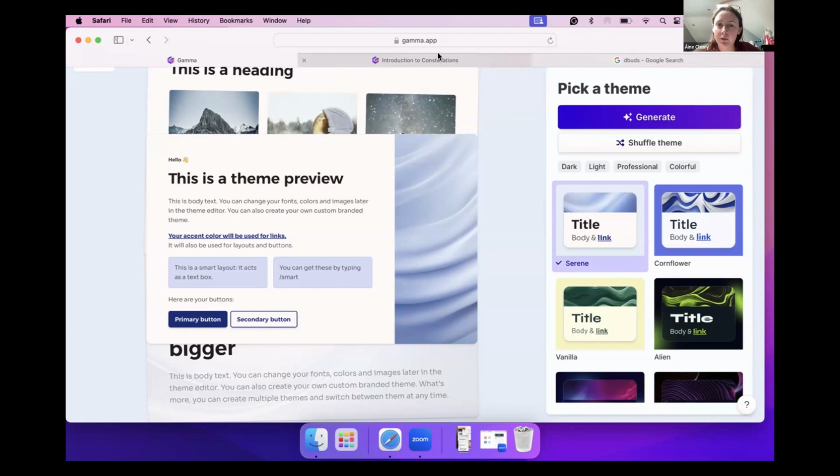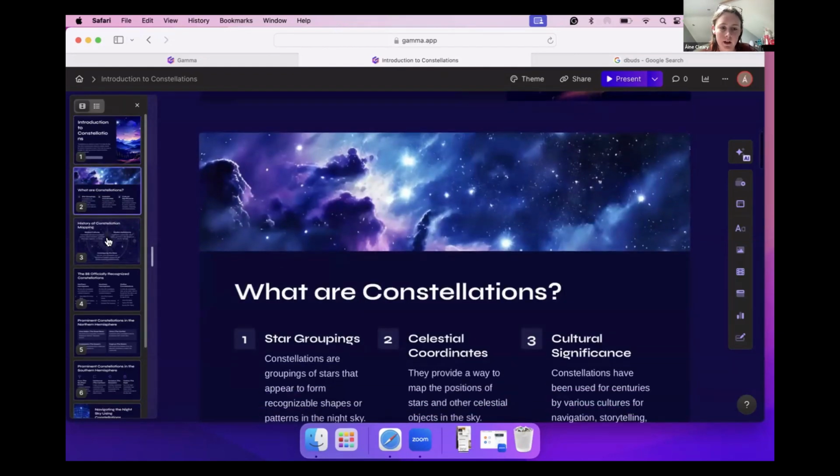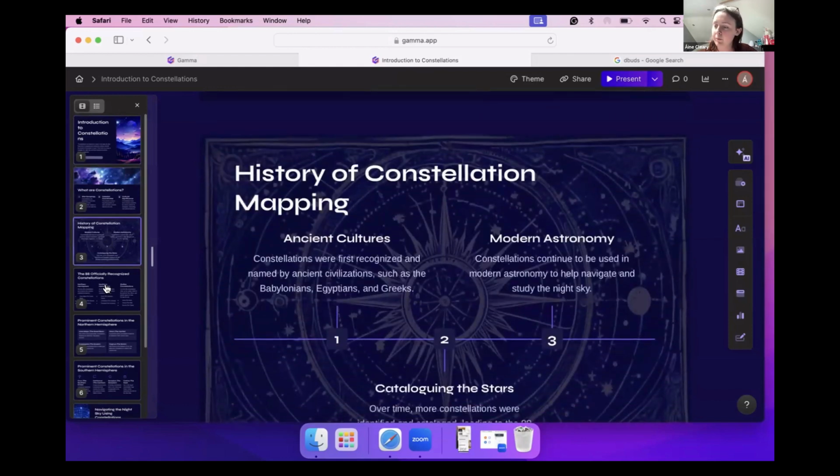So I'm going to go to a presentation that I generated a while ago. So here you can see that this is AI generated, and I think it's a great format, easy to understand. So as well with Gamma, you're able to collaborate. So it makes it easy to collaborate in real time with others. It's perfect for teams working together on a project, ensuring everyone can contribute easily.